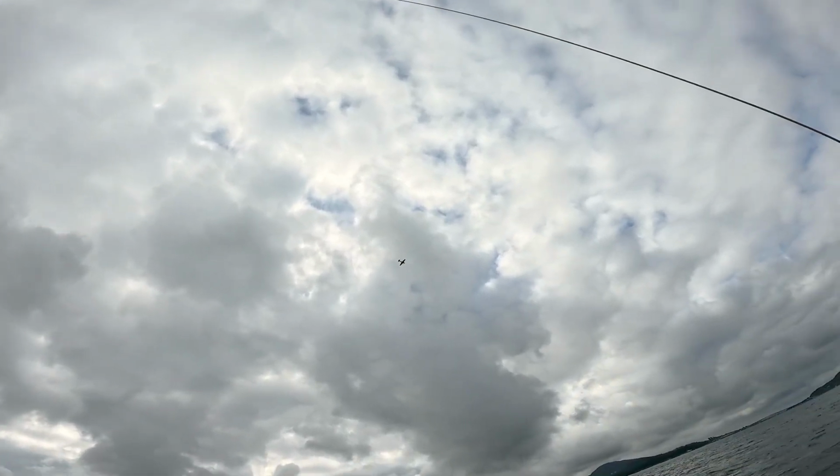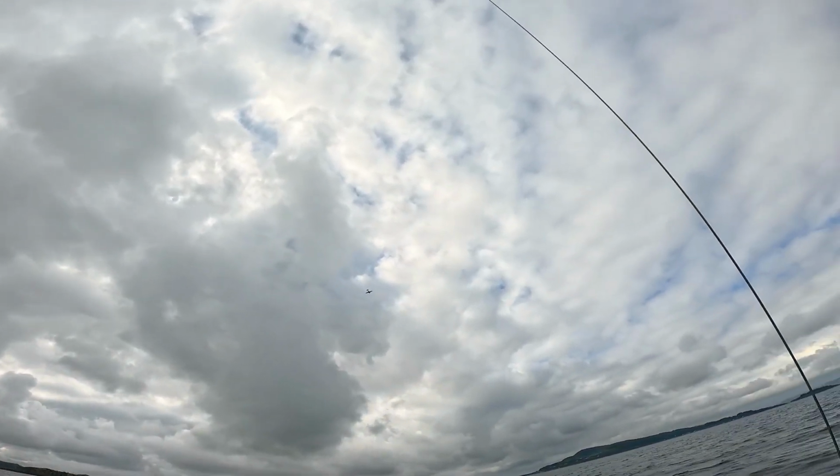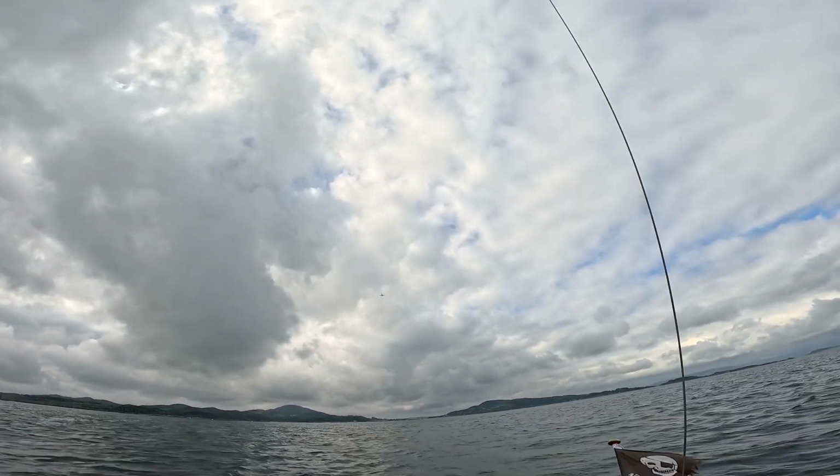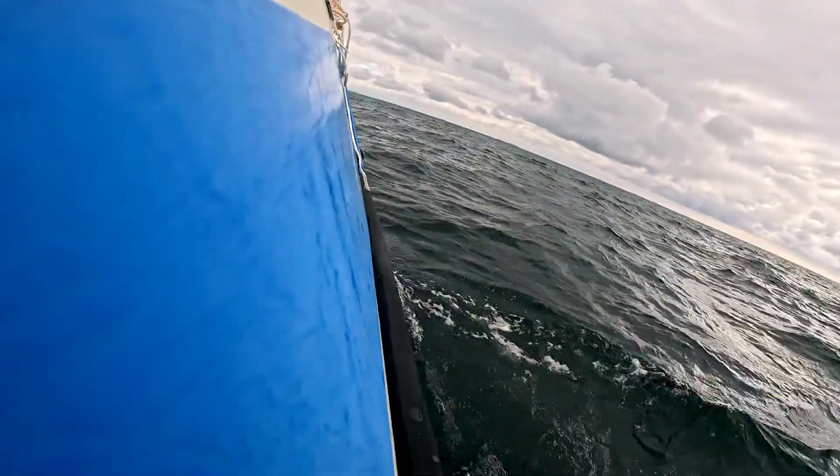A spitfire. That's not very common around here. Oh man. Passing through the ferry lanes. I used to be afraid of them for the first couple of years when I started sailing around here. But then I got a VHF and I realized that as long as you keep a steady course, they'll just go around you.